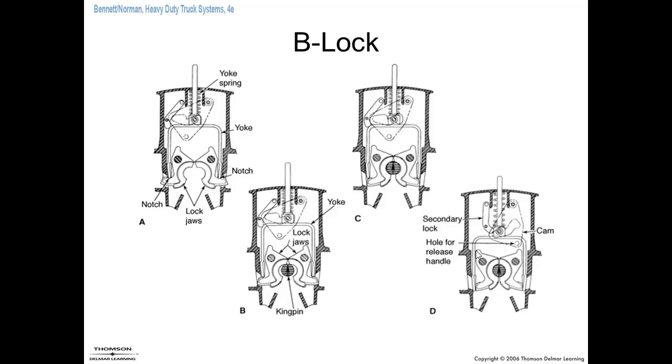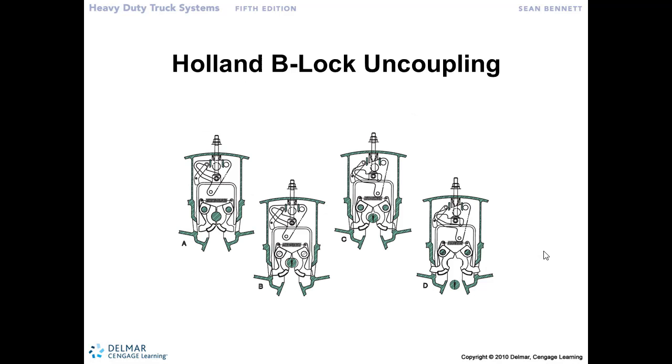The yoke has traveled down and blocked off the ability for the lock to come through those openings in the fifth wheel plate. We've got our over center cam here that's holding this yoke down. We've got the fifth wheel trapped in the B-lock.